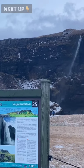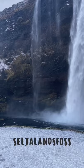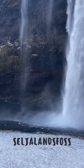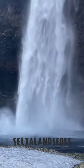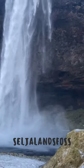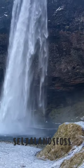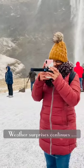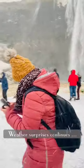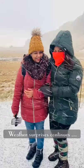So here we are at Seljalandsfoss, and I'm hoping I pronounced that correctly. This one is the big waterfall that everyone goes to, that you can walk behind. But unfortunately, in winters, you cannot walk behind the waterfall. And as the winds picked up and the hail started hitting hard, we had to rush to the car.